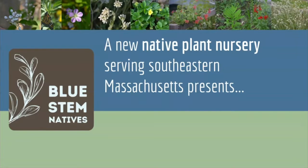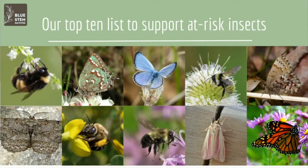Bluestem Natives is proud to present our top 10 list of plants to support at-risk insects.